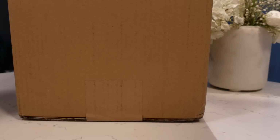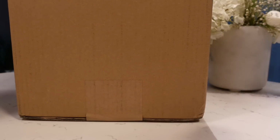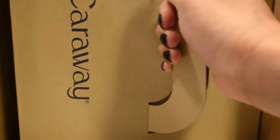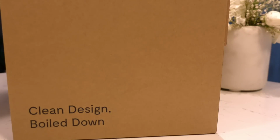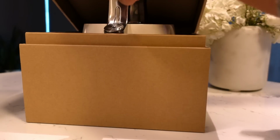All right, y'all, so I just got a package in the mail that I want to unbox. So as you can see, it is from Caraway. If you ever ordered anything from Caraway, you know that their packaging is everything. So let me just get this off. Come on, look at that.